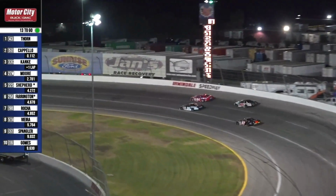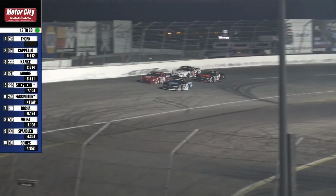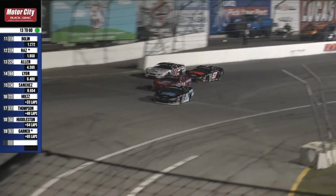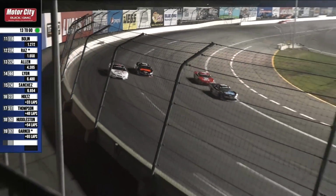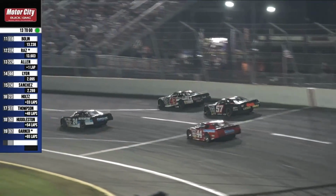Capello, he sees the lap traffic going wide. He's going to dive to the inside of Thorne. Are one of these drivers going to be able to use the lap traffic as a pick? Didn't work out for Capello there. They both go to the bottom. Thorne continues his lead out of turn number 4.